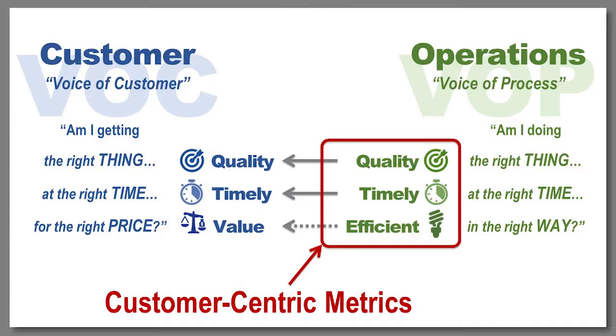So in other words, when I talk about doing the right thing, it's still about quality. Am I still meeting that expectation and quality defined by the customer and their question, what they're asking? Now for timeliness, am I doing it when they want it? Or am I doing it too late? Again, back to their expectation, what they're looking for.